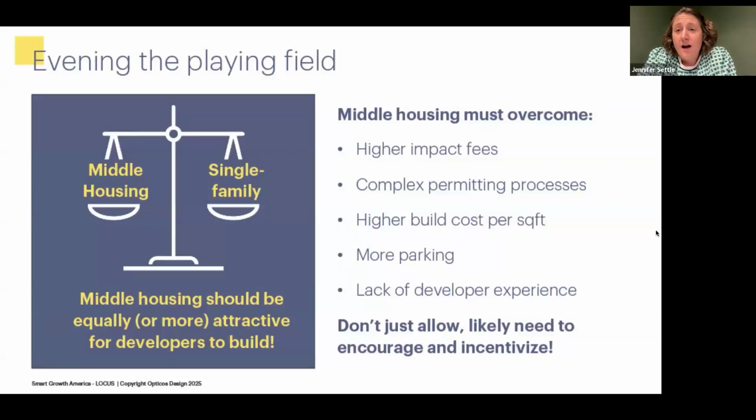And we need to go beyond just allowing them. We actually have to encourage or incentivize them. Currently, the playing field is not equal for single family versus middle housing types. And in going beyond allowing, we need to actually make this an attractive product for developers and builders to build. Most of our regulations are written to incentivize that single family house.